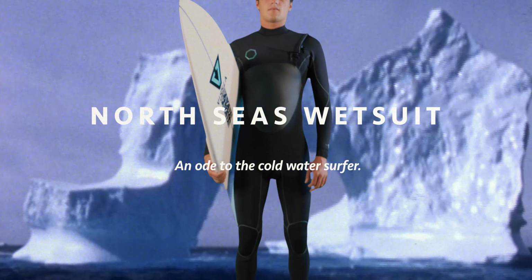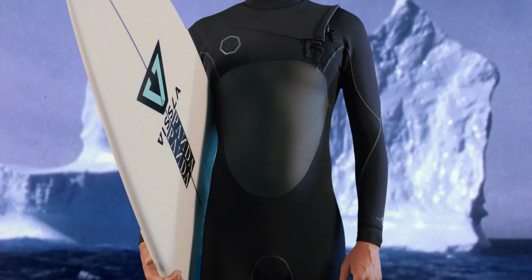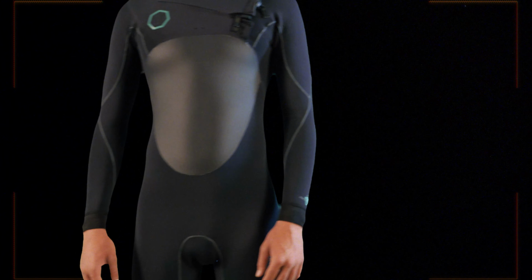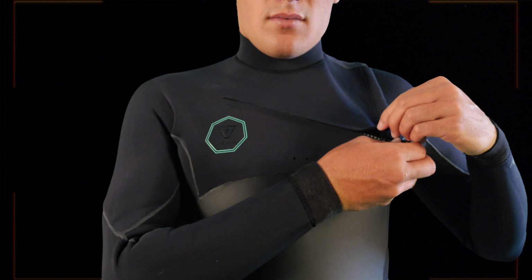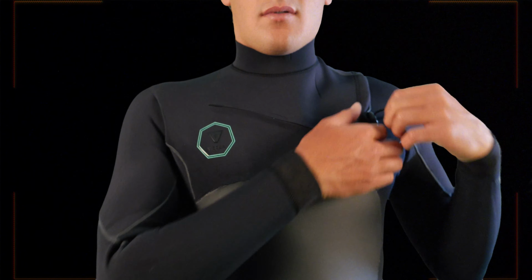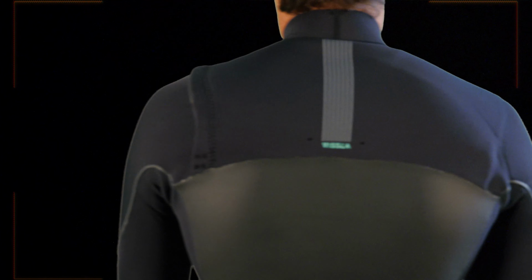There it is, the North Seas wetsuit, an ode to the cold water surfer. Bask in all of its frigid temperature glory. With advanced materials and features, the North Seas are a technical series of wetsuits designed and constructed for the coldest of surfing climates. While using the same premium and eco-friendly materials as the High Seas, the North Seas is made with additional features that provide a whole new level of warmth and durability. The new North Seas is a true testament to the new eco-friendly technology available in wetsuit manufacturing.